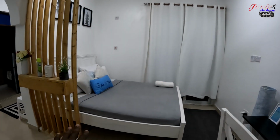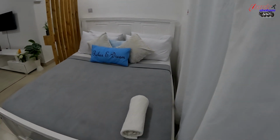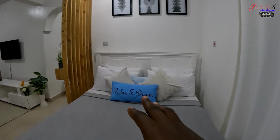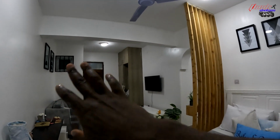And then this is the amazing bed. Look at that amazing bed. This is the amazing bed where I'll be sleeping. Yay! Relax and dream. And then they have a nice art that complements the house. Look at this beautiful. Can you guess the price? I'm whispering. I'm tired. And then what is out here?